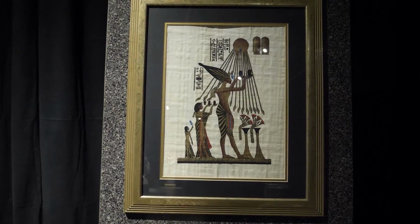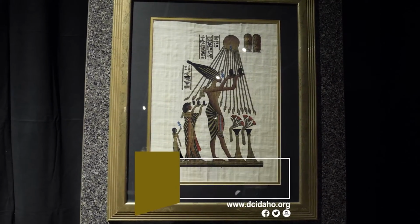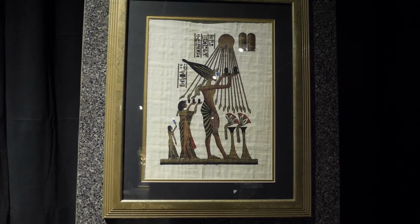This papyrus vignette of Akhenaten, Nefertiti, and Meritaten shows the royal family making offerings to the sun god Aten.